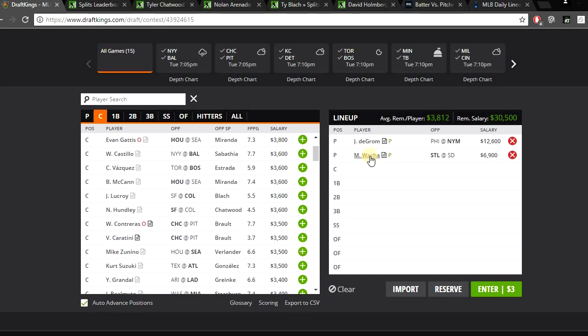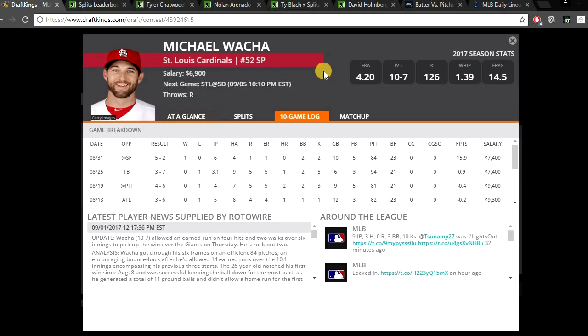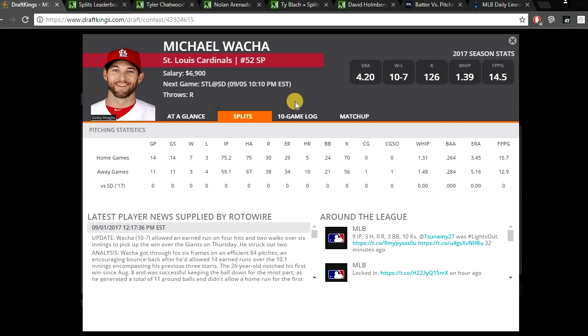Like I said, I think Wacha is just too cheap today, given the matchup against the Padres. We know this Padres team, they're just not good versus right-handed pitching, and they will strike out a lot. So this is a really good spot for Michael Wacha. And he's also going to be pitching in San Diego, and that is a pitcher-friendly park. So I think Wacha's in a really good spot here to get us at least 15 to 20 DK points. And if he does that for just $6,900, that's obviously returning value.